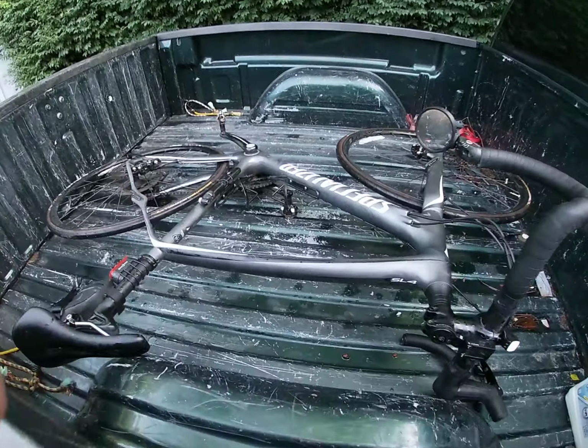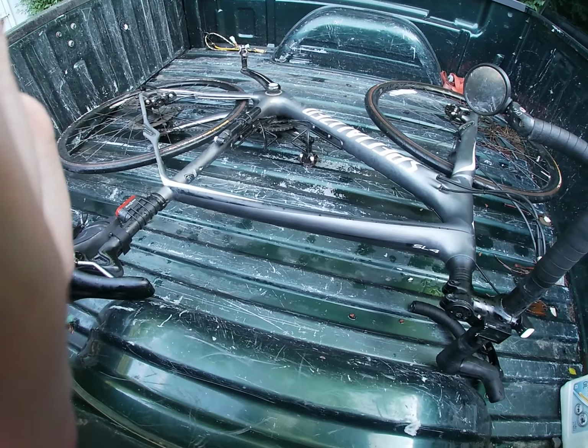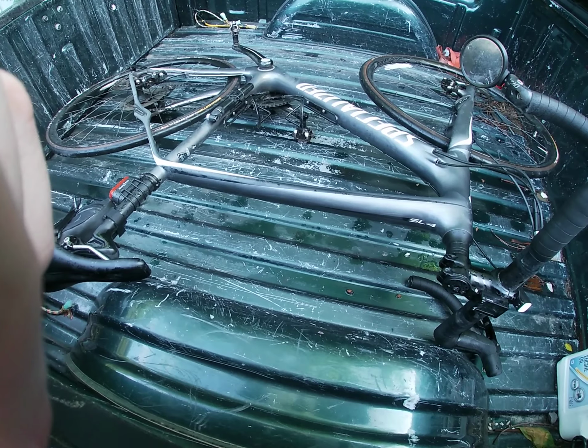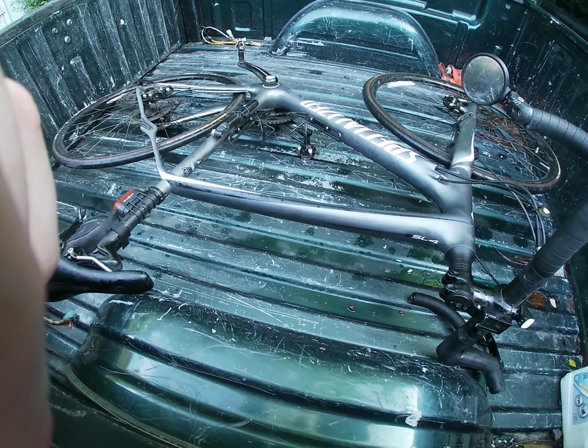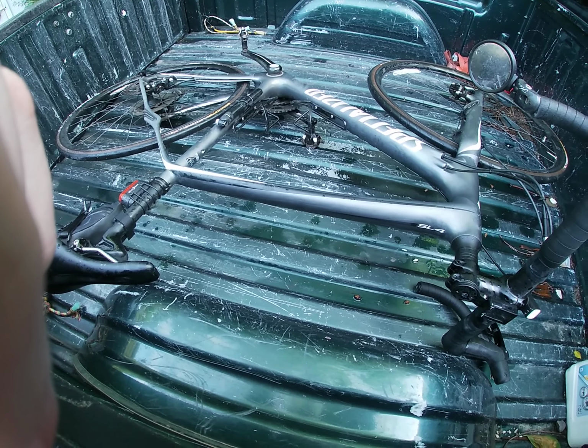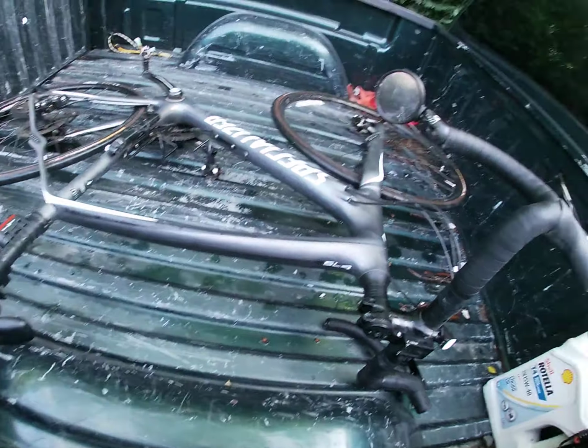Tour to Donut preparation starts with getting the old bicycle out and getting it going. So it's been a while since I pulled this thing out. I've been riding the other bike, and I actually kind of feel guilty about it. But we're ready to go. This is 2 weeks before the race.